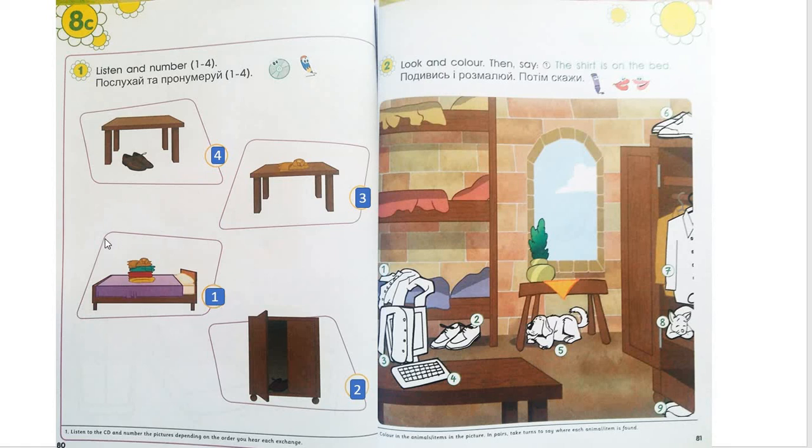1. Where are the shirts? They're on the bed. 2. Where are the shoes? They're in the wardrobe. 3. Where is the shirt? It's on the table. 4. Where are the shoes? They're under the table.